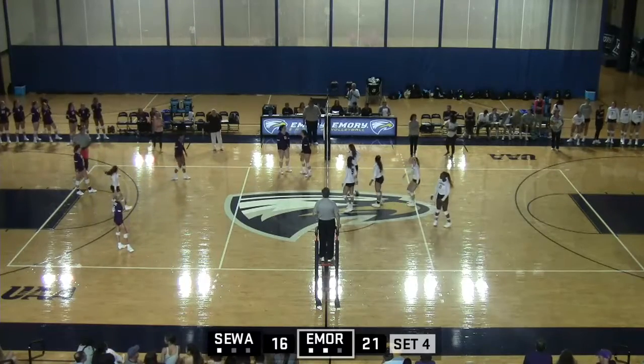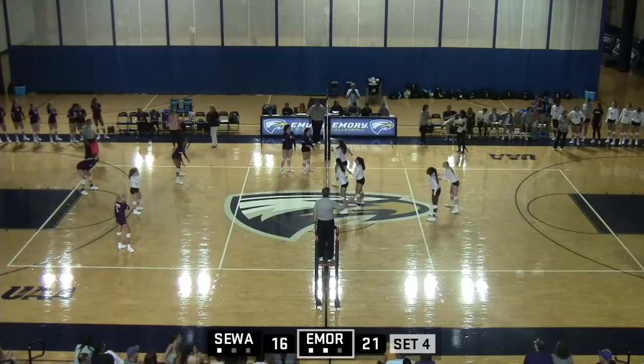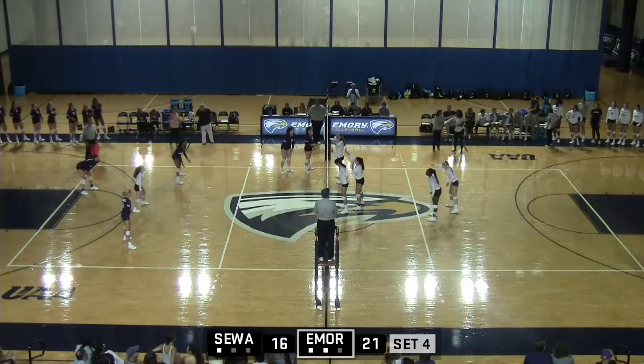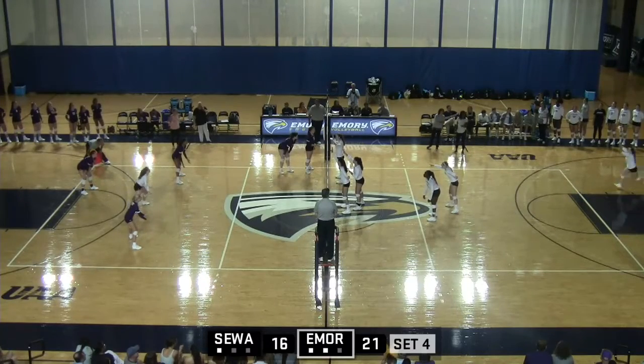And this Sewanee team, they may lose this match, but they are going to cause everybody they play a lot of problems. They are that good.